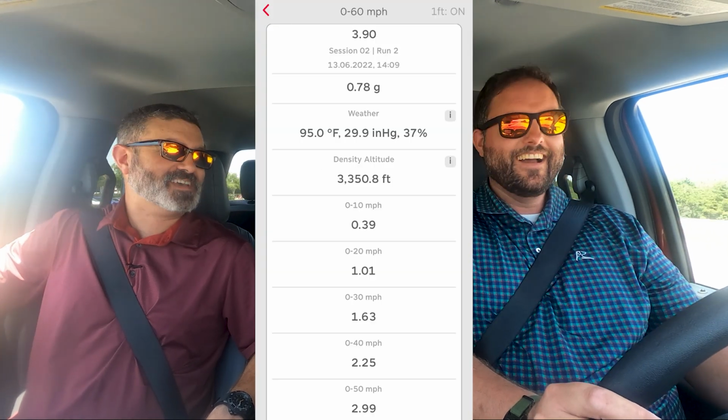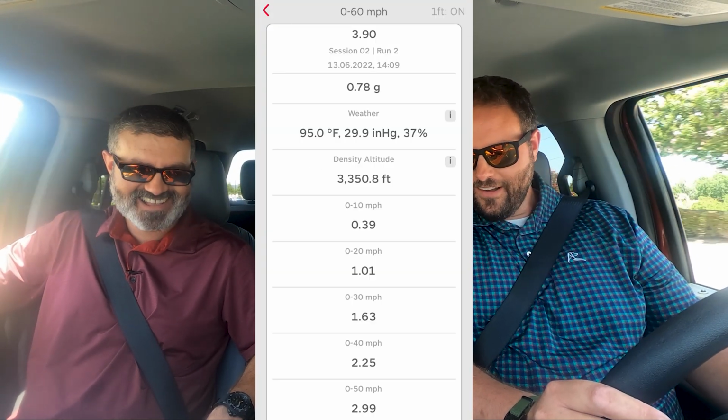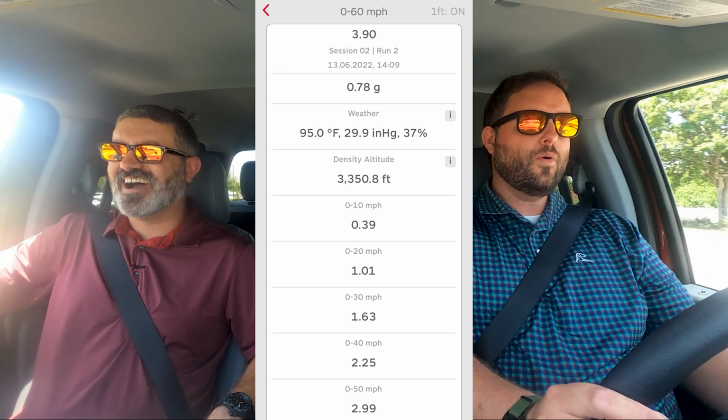3.9! With wheel spin. Quarter mile. Oh, we haven't hit the quarter mile yet. Wow. So yeah, 0 to 60 in 3.9. You heard it probably, the camera caught it with a lot of wheel spin. No, that was traction off. We're being a little bit of a hoon here.